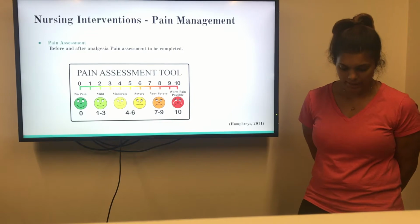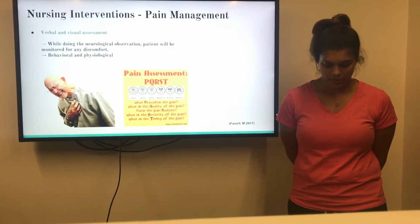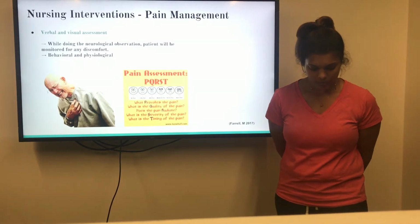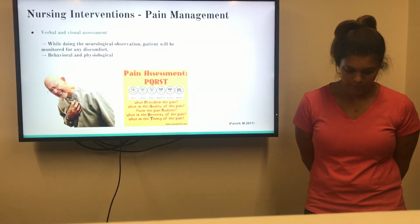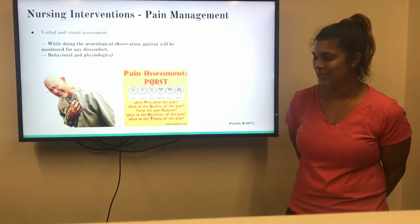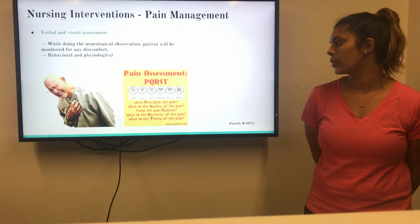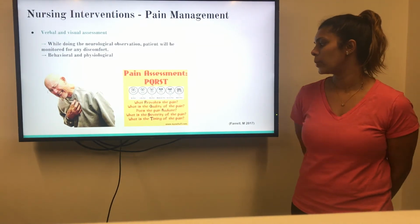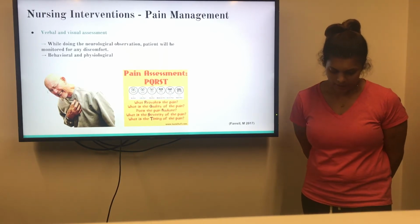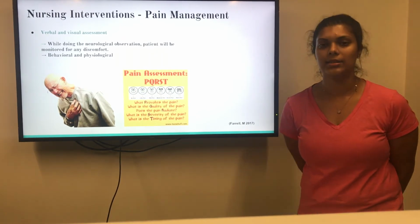Both anxiety and pain stimulate the sympathetic nervous responses, causing vasoconstriction, increased venous return, and increased myocardial workload. We are using the PQRST model to do the pain assessment. PQRST stands for what provokes the pain, what is the quality of the pain, does the pain radiate, what is the severity of the pain, and what is the timing of the pain. As John has 7 out of 10 pain and radiating, he will be administered analgesia.